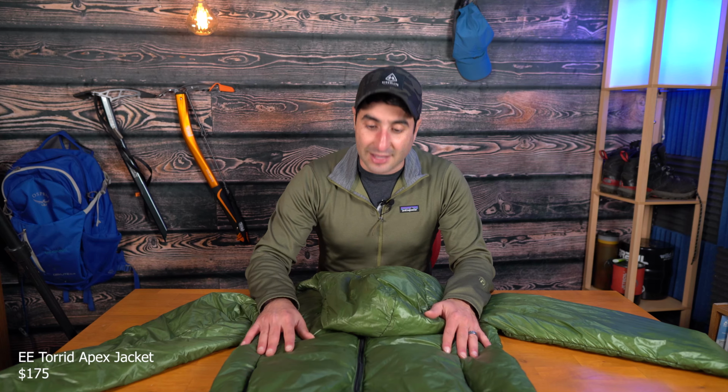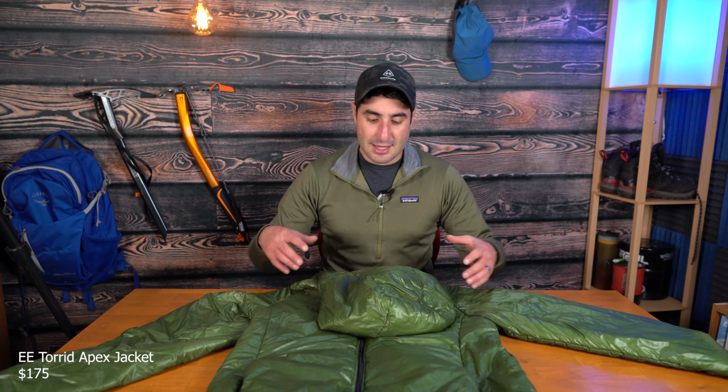And this is a legend in the backpacking community. So any hiker backpacker would love to have something like this. It is very compressible as well, has excellent pockets, but it's a very minimalistic, very warm jacket that you can go with. So $175.